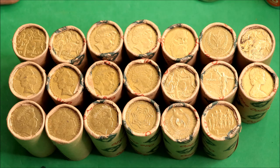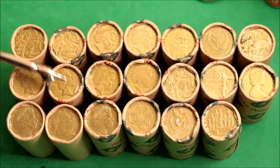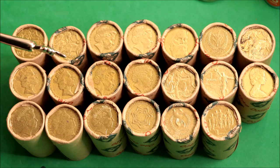So I've got $400 of $1 coins. There's 20 coins in a roll of our dollars. $2 coins have 25 coins in a roll for $50. The $1 has 20 coins for $20. The 50 cents has 20 coins, and that's a $10 roll. The 20 cents are a $4 roll, with 20 coins in each one. The 10 cents is a $4 roll that has 40 coins in each one, and our 5 cents is a $2 roll, and that has 40 coins in it. So for anyone overseas who wants to know what's in the rolls, that's what's in there: $2, 25 coins; $1, 20; 50 cent, 20; 20 cent, 20; 10 cent, 40; 5 cent, 40. There you go. We'll have a look through these and hopefully some really nice coins.